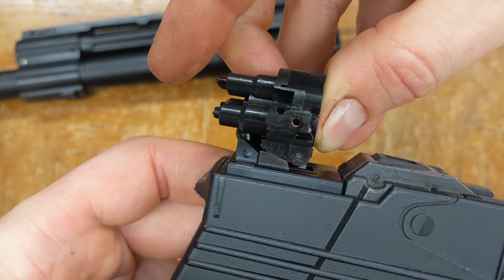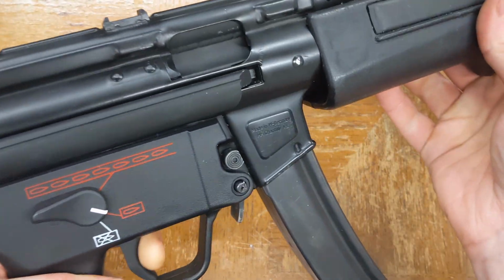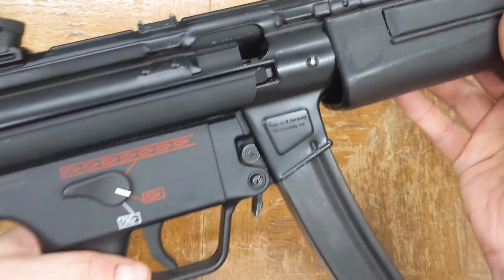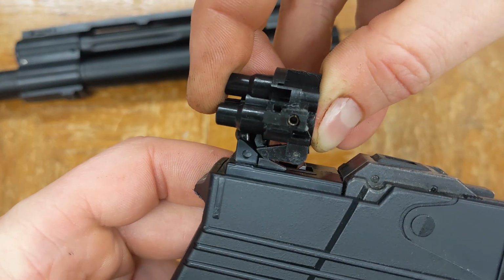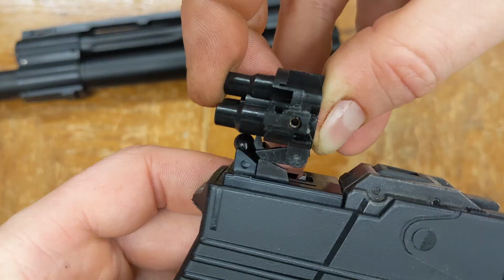So basically, unlike most gas blowback guns where you can cock the action, insert a mag, and then it'll dry fire, the Saiga will only fire if there are actually BBs in the chamber or if the magazine is set to dry fire mode. Otherwise, it just goes click. We'll come back to the magazine.